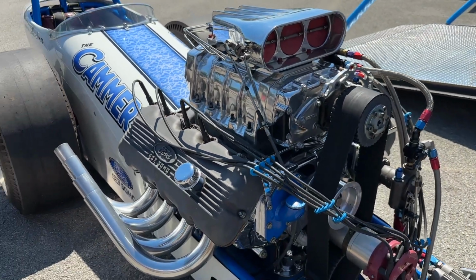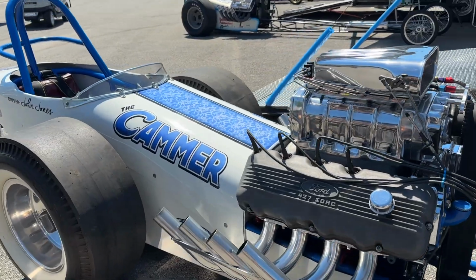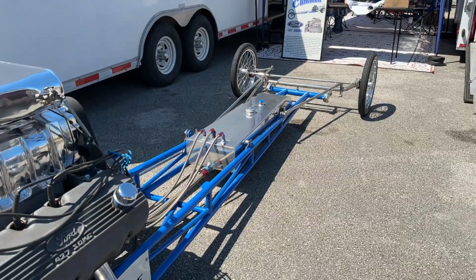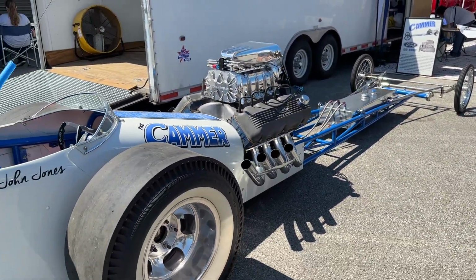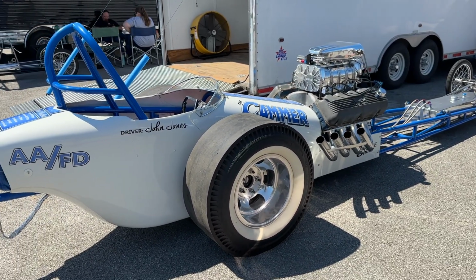You can see the blower injector hat is polished to the max. It's got magnesium valve covers on it, and they've patinaed a little bit, but the rest of this thing is absolutely flawless. You can see the vintage paint job, white wall slicks. It's got slots on the back, the little chute pack body, just a really great combination of parts on this one.